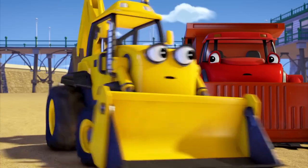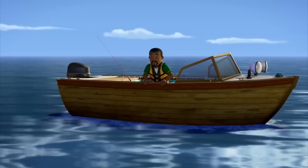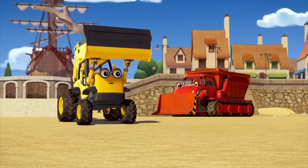Oh, hang on. I can see one more piece. What's that, Scoop? Driftwood. You could make something interesting out of that. A garden decoration, or a fence post, or a... It's just more trash, Curtis.